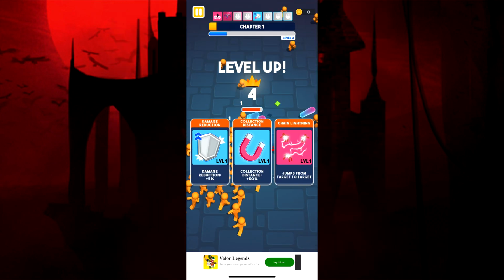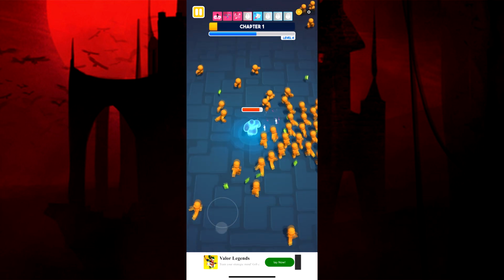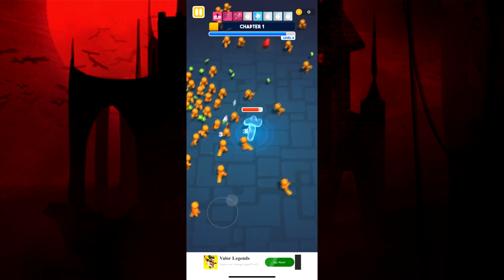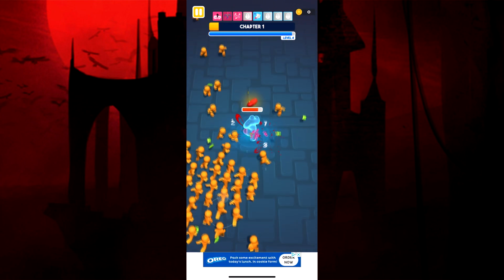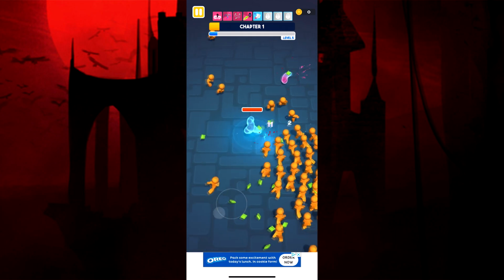I go for collection distance, which of course is a tractor, and I just play. Honestly, this game is really unremarkable. I think it's honestly very ugly and the movement just isn't the best in my opinion. Grab the homing blob on my next level up, and to be honest, I don't even think I noticed this in use during the game.